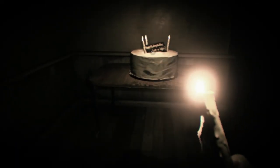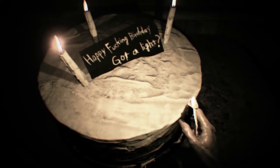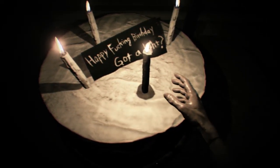So all of a sudden, it's all dark. Lucas is like, oh, he's really close. Let me turn off the lights on him. That'll get him. Then we put the candle in there. Happy birthday. Got a light. We put the candle in there.